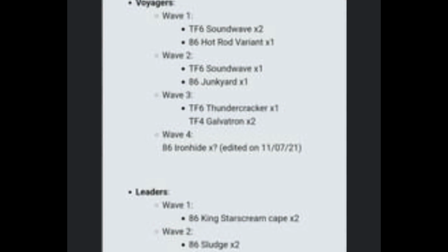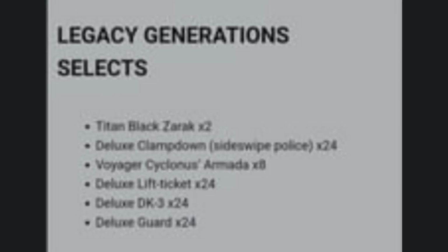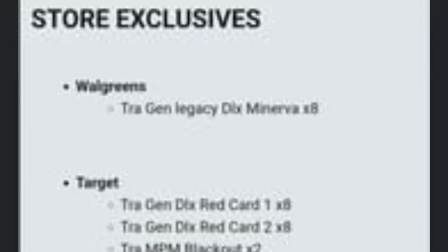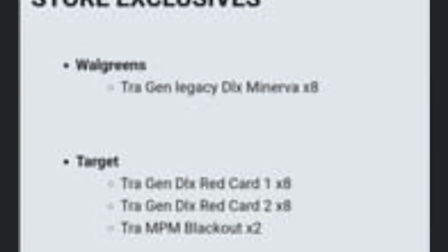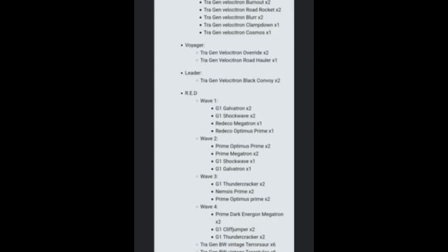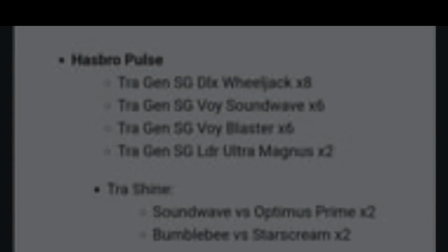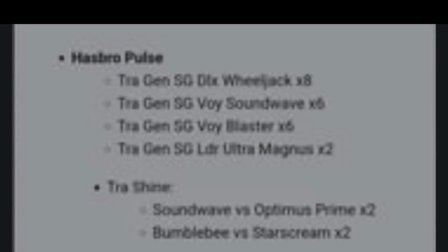That's pretty cool. Looking at the Voyager class, you're going to get a Hot Rod variant 1. Not sure what the variant will be. Wave 2, you're going to get a Junkyard and an in the 86 line as well. Wave 4, we're going to get an Ironhide. That's pretty cool. Looking forward to getting an Ironhide. Leaders, we're going to get a King Starscream with his cape. You're going to get a Sludge. Awesome. Finish off those Dinobots, please, please, please.